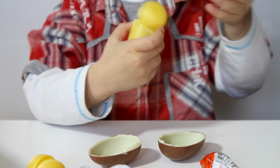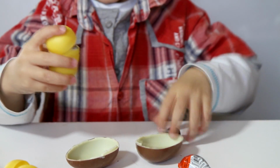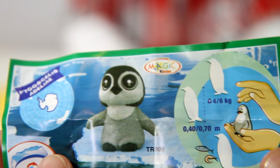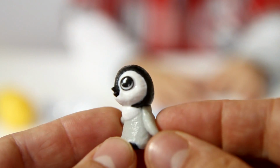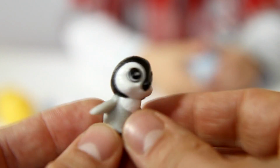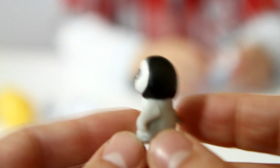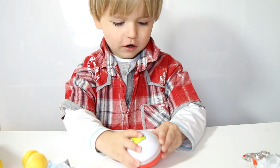An animal, yeah? Oh, okay. We have a flyer. That's the collection. And we have a little penguin. Penguin, Sammy? Yeah. Say penguin. Okay. Yeah, that's one. Say penguin. What are we opening now?